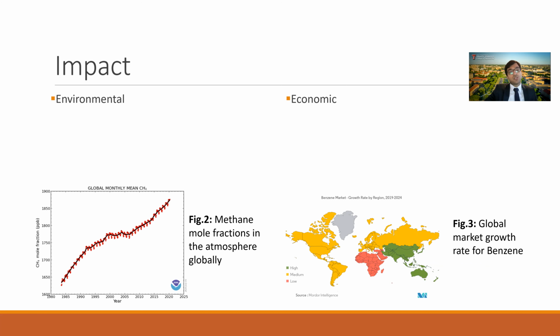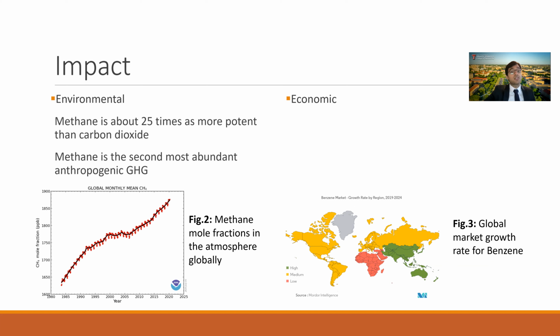So some of the impact that this research can have is that methane is a greenhouse gas, and it's about 25 times more potent than carbon dioxide. The amount of methane in our atmosphere has been increasing since the 1980s, and this can be attributed to higher production of oil and gas operations, which leads to more methane being flared to the environment. In fact, the Carbon Coalition Group attributes about 40% of the human-caused warming that the Earth has experienced to date to methane emissions. 2017 and 2018 had some of the highest rates of increase in methane in our atmosphere, at about 10 parts per billion, since the early 2000s.